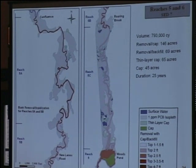Okay, two more alternatives here. SED 7, we're now looking at substantially more removal, about 800,000 cubic yards. You see we're now looking at a red color, which was associated with 3 to 3.5 feet of removal in the channel, so it's not 2 feet anymore. Now we're looking at extra depth of removal. Changing over to, looks like 2.5 feet of removal in 5B, a couple feet of removal in 5C, 2.5 feet of removal in Woods Pond now instead of a foot and a half with some capping in the deep hole. Similar work in the backwaters as the last alternative.